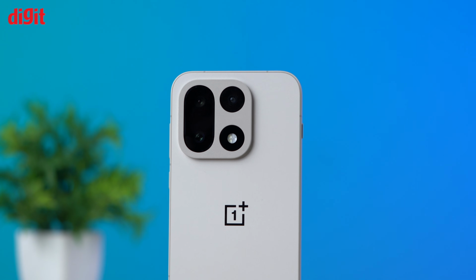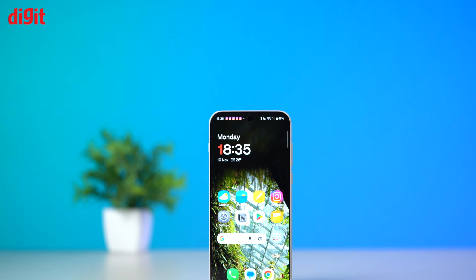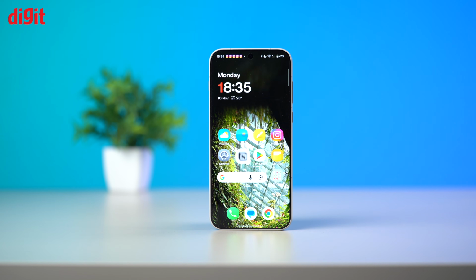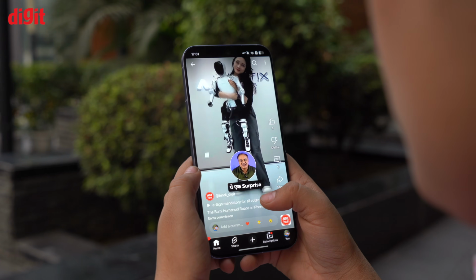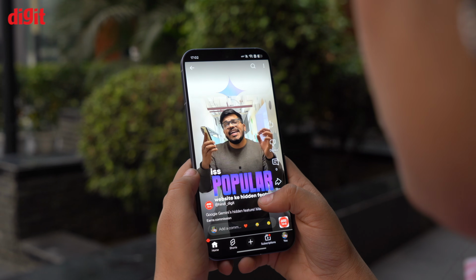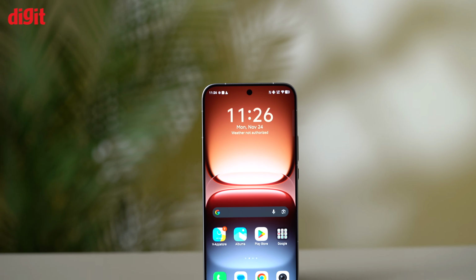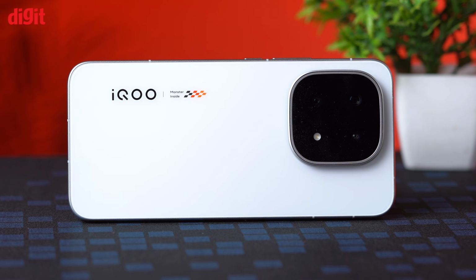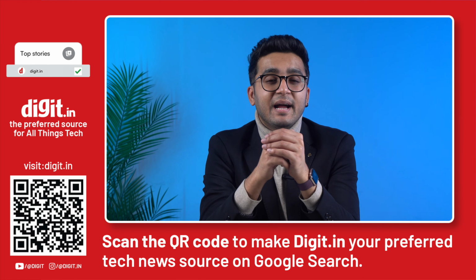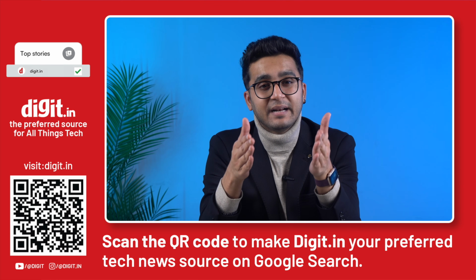So the final takeaway is pretty simple. The OnePlus 15 shows outstanding battery potential but carries clear concerns around thermal stability under extreme load. The Realme GT 8 Pro is the most stable and consistent performer, but if you're looking for the best mix of power, thermals, display quality and gaming performance, the iQOO 15 is the phone that truly shines in this three-way battle. And that's it for the comparison between the OnePlus 15, iQOO 15 and the Realme GT 8 Pro.